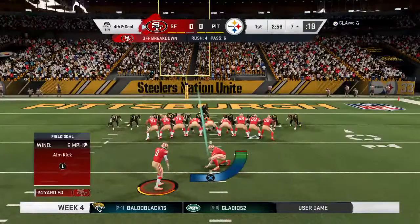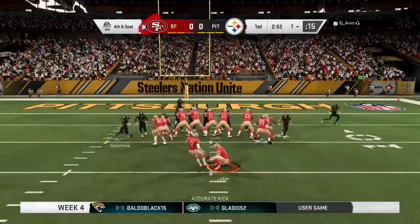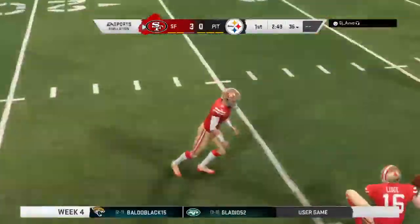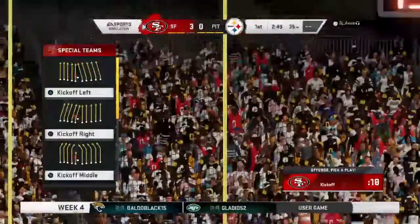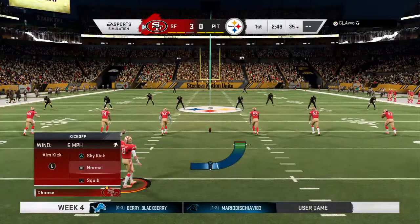Here's Michael Badgley ready for the field goal try. From the right hash here, should be an easy one. Badgley able to punch this one through. And the 49ers take a 3-0 lead. So the opening drive does yield points, maybe not the 7 they wanted, but they'll take the 3.